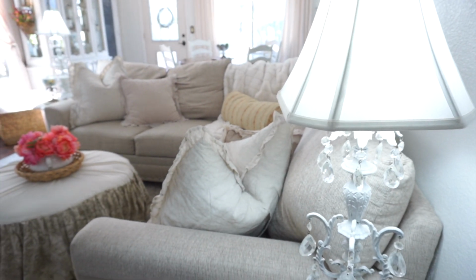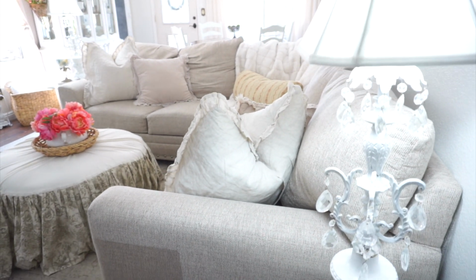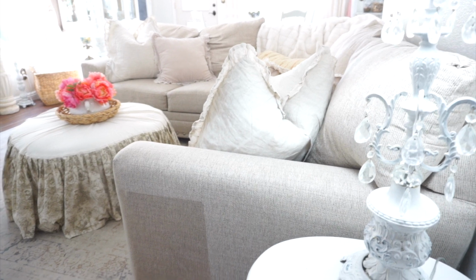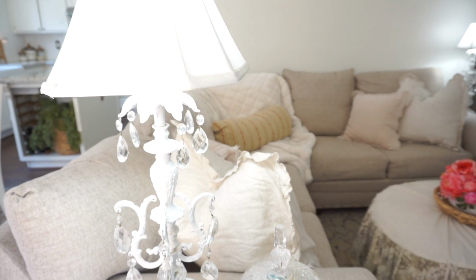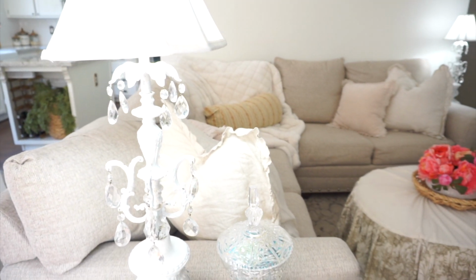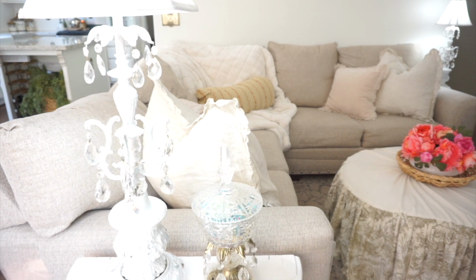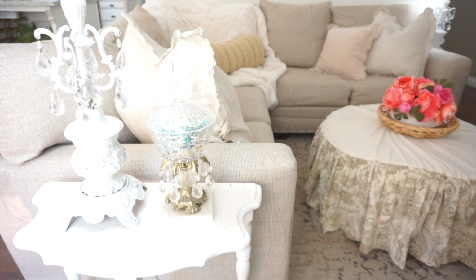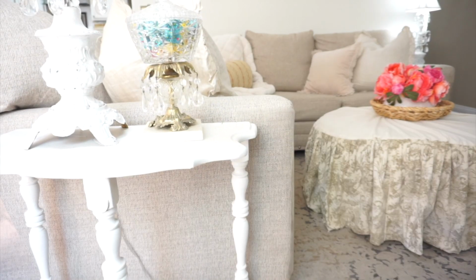So since I had those beautiful crystal sconces on my wall by my fireplace and that beautiful chandelier in the corner, I wanted to kind of bring a little bit of that feeling over here on this side of the room, and I did just that using these beautiful crystal lamps. I found them on Craigslist a very long time ago, and I did paint those white.